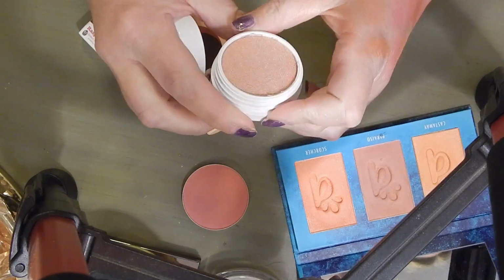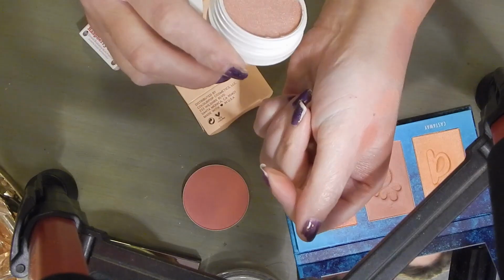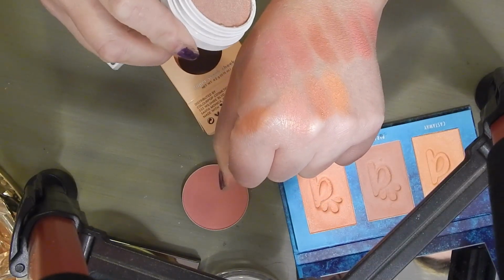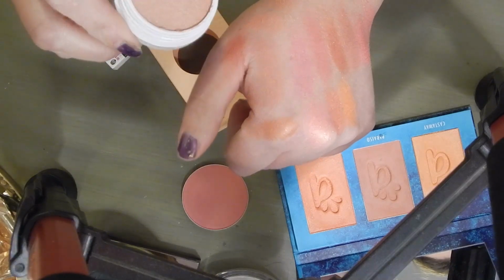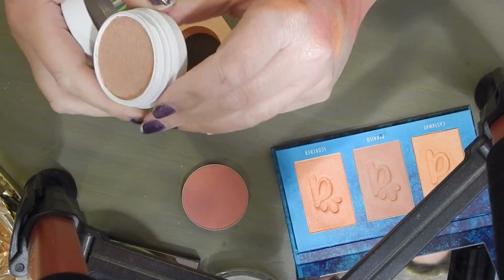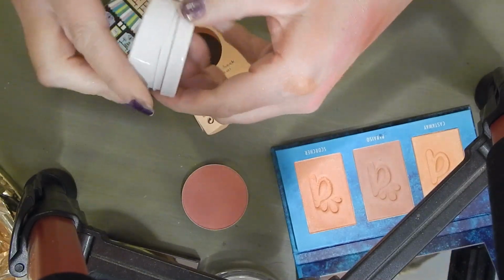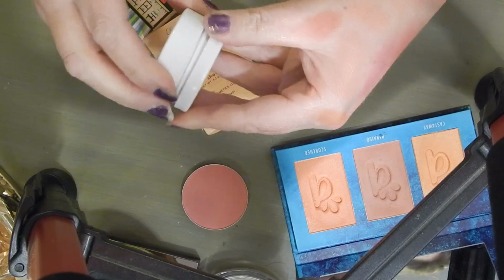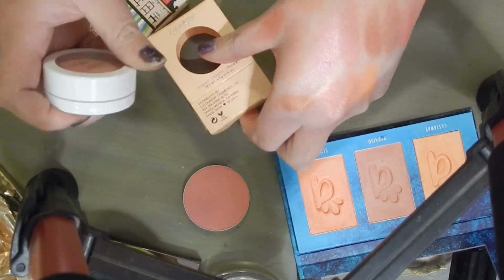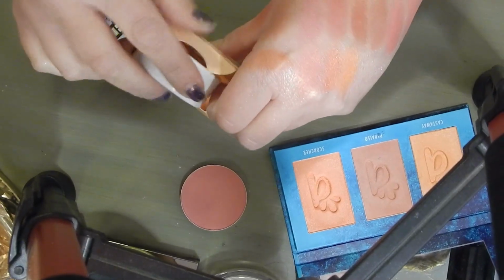It's a very lighter shade. I haven't swatched it yet. Am I going to swatch it? Oh, I don't know. I think I'll keep this one for now. I'm going to put it in the drawer, see if I actually use it. If I end up even using it at all. If I don't, then I'm just going to declutter it next time around.